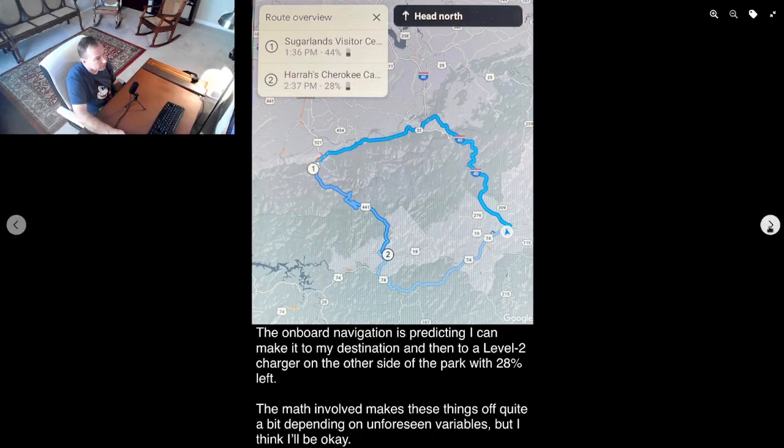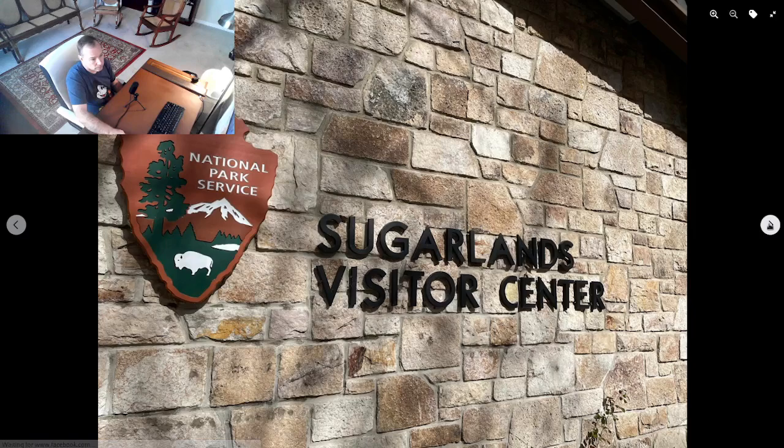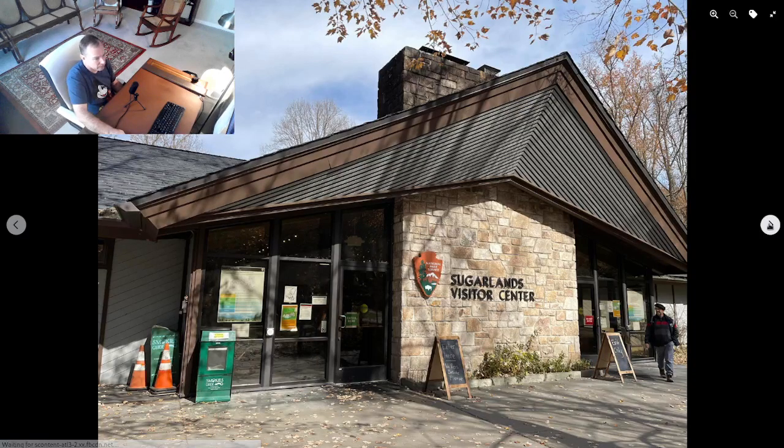And boom, I made it. Sugarlands Visitor Center. Now I do have to cross through no man's land to go across the entire park on 441 yet. But here I hung out at the Visitor Center for a little bit. Most visited national park. And I'd say this Visitor Center on the Tennessee side is more visited than the North Carolina side, just because Gatlinburg, Tennessee is adjacent to it.